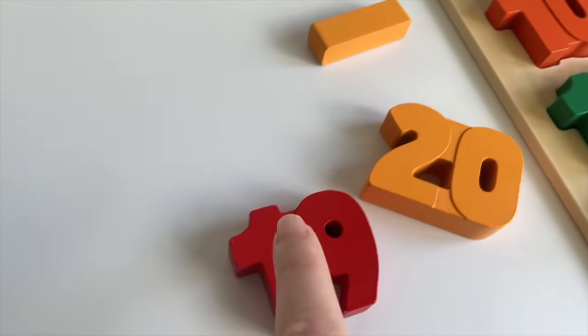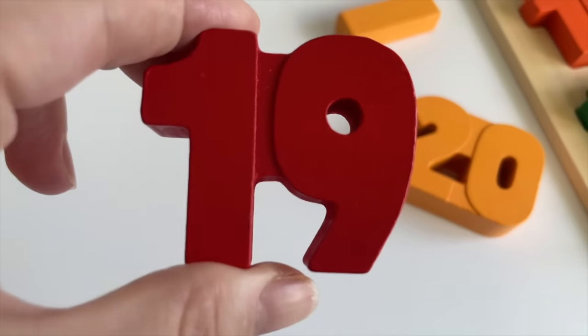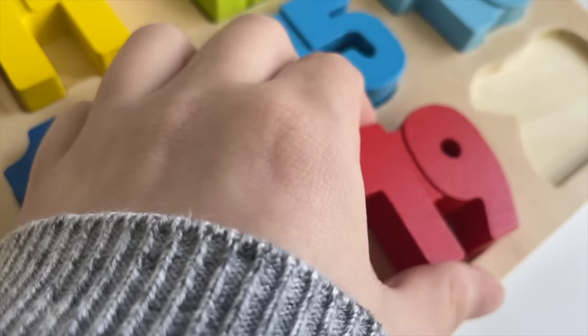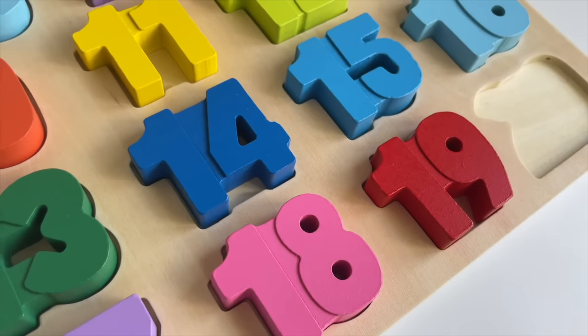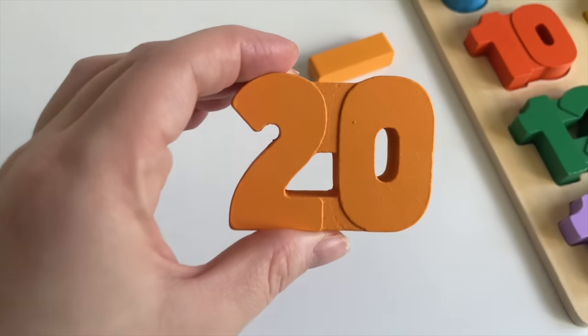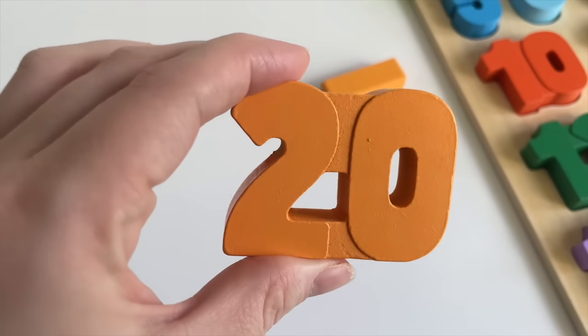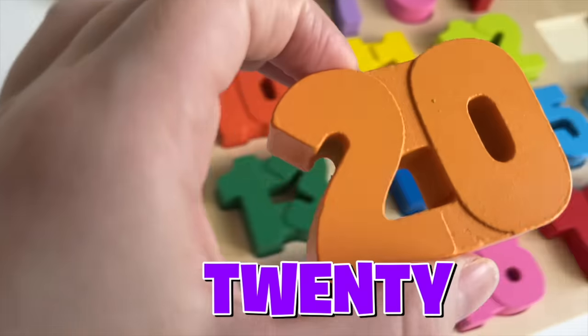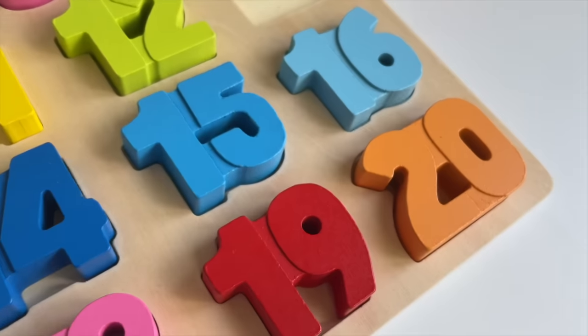Which number comes next? Is this one? Yeah, it's 19. Number 19. Let's put it in. And the last number. Do you know the name of this? It's 20. Good job. Let's put it in.